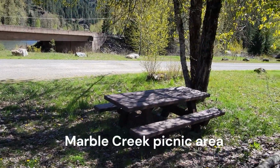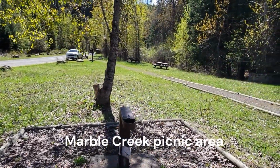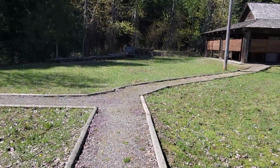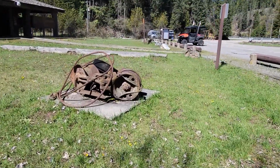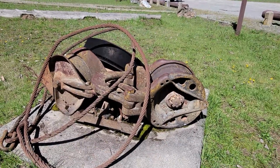We got plenty of parking here. Got picnic tables in the shade. Got some more picnic tables over there. Got some old logging equipment. Giant pulleys. Crazy looking.